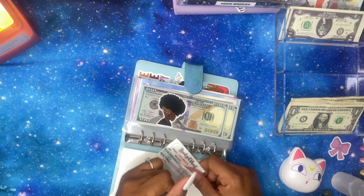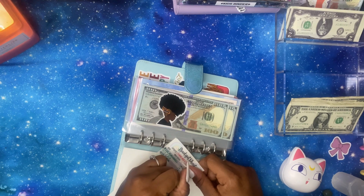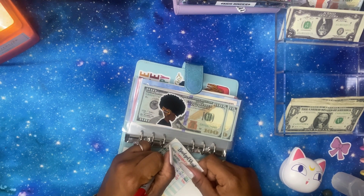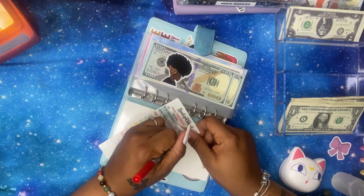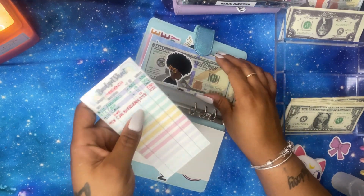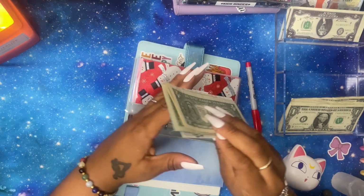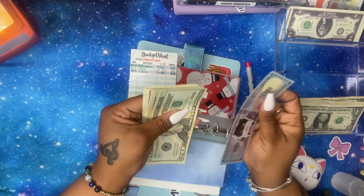100, 250, 270, 272. It was minus $278 total for the car emergency. And so that leaves us with $272. I did put in the reimbursement so that I can get my $100 back for my tow. Christmas, we should have $154.